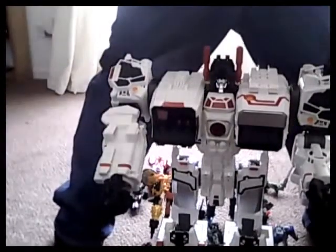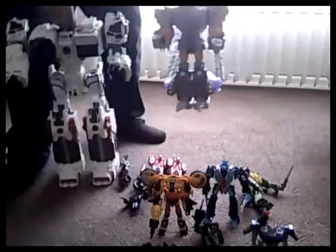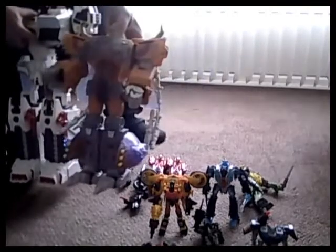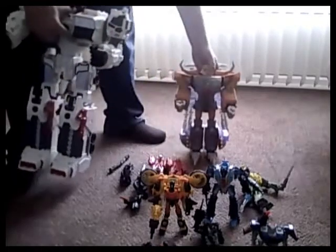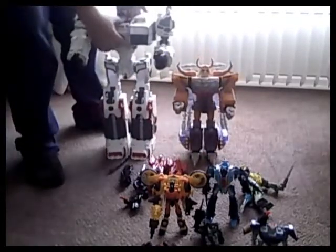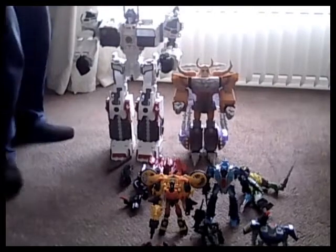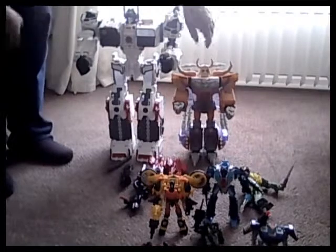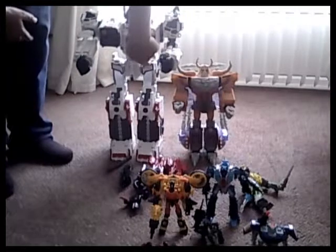You've probably seen the comparison with this before with someone else. But I shouldn't be lifting his head. I did actually lift it and the head was coming off there. There's Energon Unicron, who's supposed to be quite big, and there's Metroplex next to him. You can see the different size. He's about half the size of him, comes up to his waist, and the tip of the horns is just above the waist, I think.